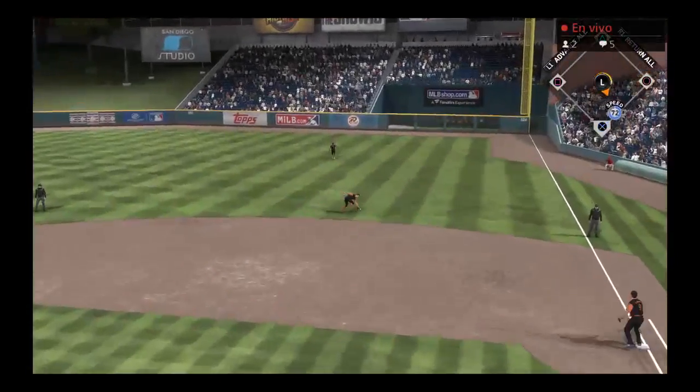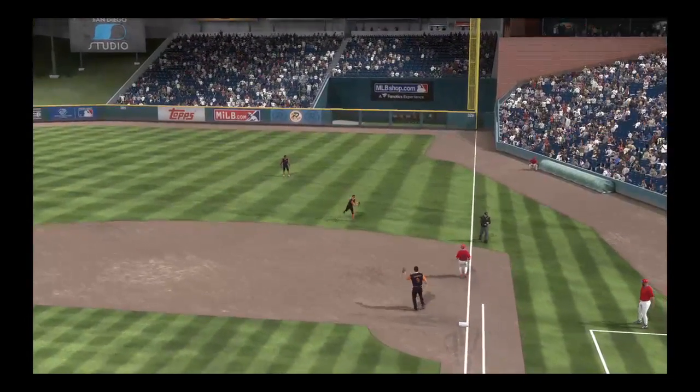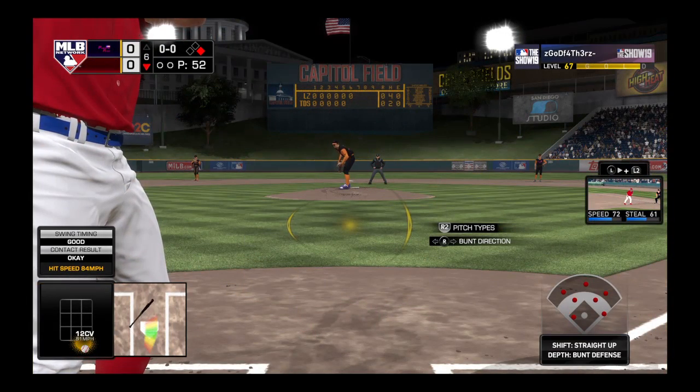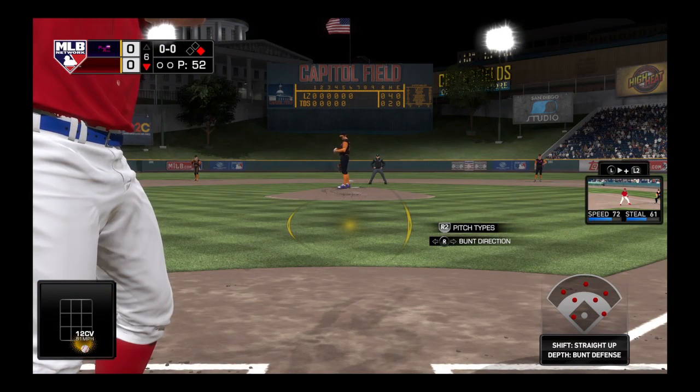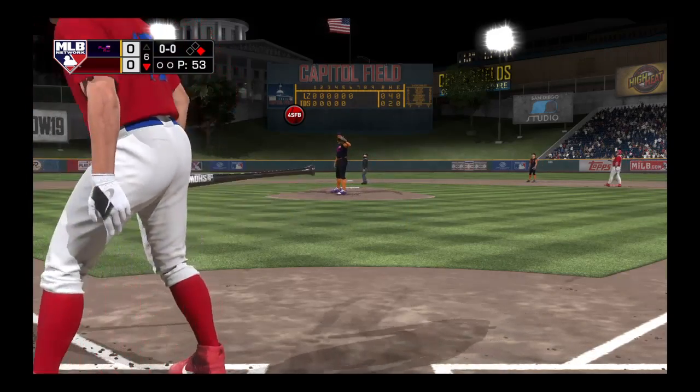Sent on the ground out to second. Oh, and he can't come up with it. And they'll have no play as he reaches first base safely. Next up will be the pitcher, Trevor Bauer, number 47. He flied out in his first at-bat, so 0 for 1 so far.